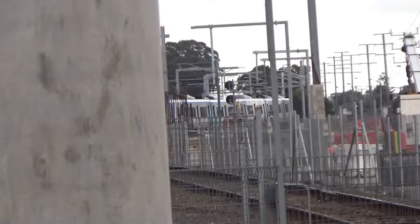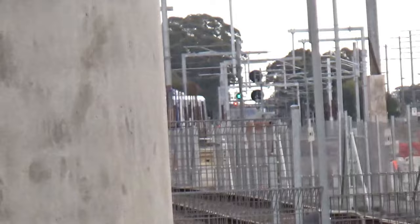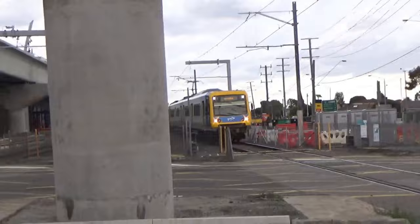It's interesting the way the train weaves its way into this station. You can see it's actually disappeared out of view. It's weird that they didn't just design it to have a straight track in the first place. Mernda service to the right and a Flinders Street service to the left.